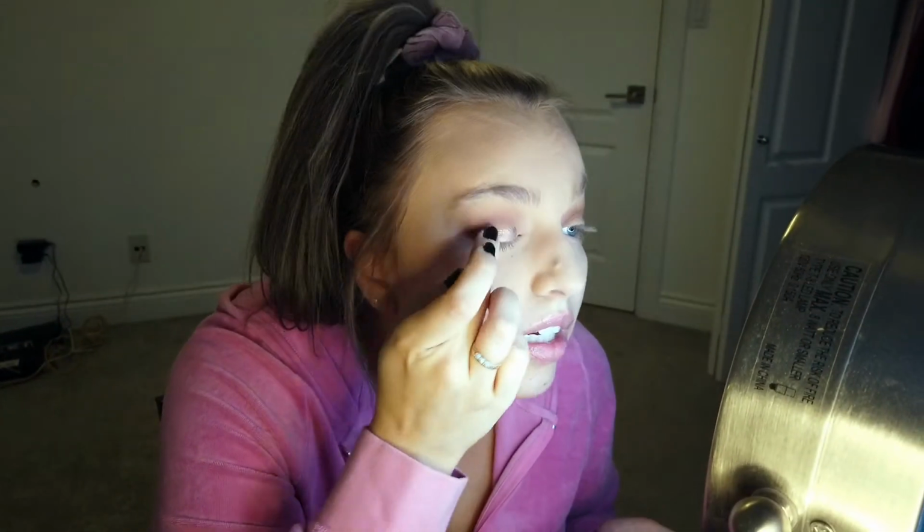I'm gonna go in with the rose gold here, and I'm just gonna apply that to my lid using my finger. Do you see the fallout?